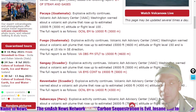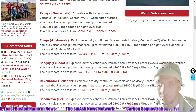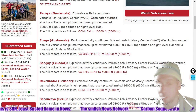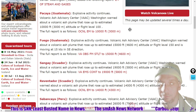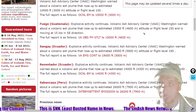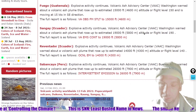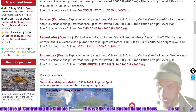Pacaya is exploding, flight level 100. It's a 10,000-foot ash plume above the Guatemalan volcano. Now back on the list, Pacaya. Fuego, also in Guatemala, exploding as well, flight level 150, 15,000-foot ash plume. Sangay exploding, 19,000-foot ash plume there. Please don't attempt a back handspring over that caldera.